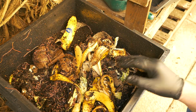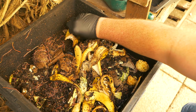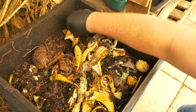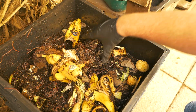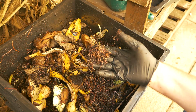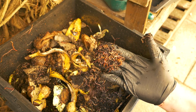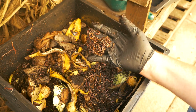You can see there are a lot of springtails. I'm never too worried about them. Springtails don't seem to do anything. They don't look very pleasant, but I'll have to get that out a bit later. Don't want stickers in here. They'll eat around it. We can see this is just beautiful and healthy. I mean, look at that. And in my hand there, I can see some eggs. I can see loads of babies. I can see just so many worms.